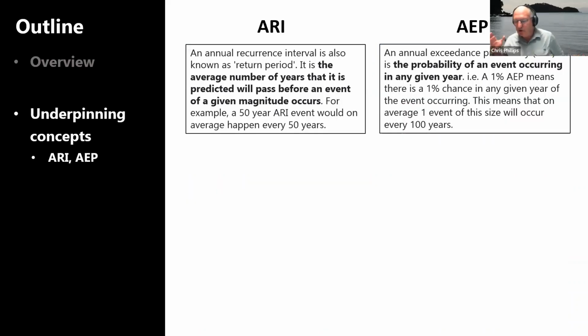It's also important that when we talk about landslides, we really understand some key concepts. The first of these is annual recurrence interval, or ARI, or return period, and annual exceedance probability, or AEP. Both of these terms are a measure of the rarity of a rainfall event, and they more or less express the same thing. A 1 in 100 year event is pretty much the same as a 1% AEP. What that 1% AEP means is that there is a 1% chance that an event of this size or characteristics will occur within a given year.